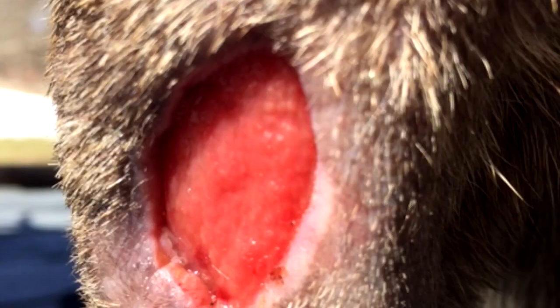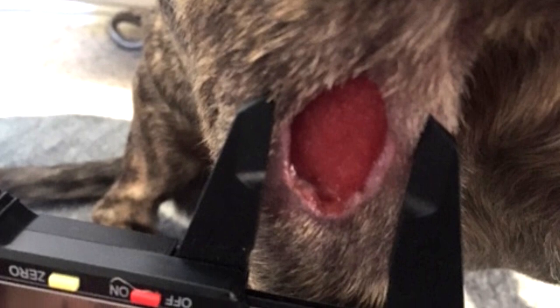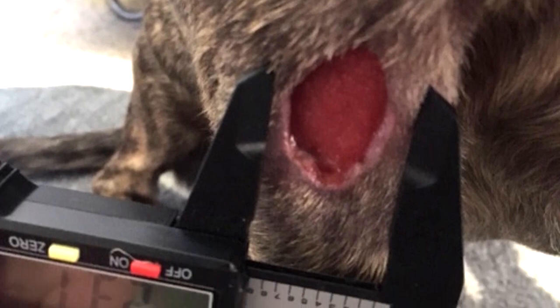We don't cover them. We don't bandage them. They do best when they're open. It's going to scar up. They develop granulation tissue and it's going to heal up over those first 4 weeks. Again, some dogs by 6 weeks. We don't want you scrubbing it. We don't want you washing it. They typically don't need antibiotics. They typically don't need e-collars and things like that.